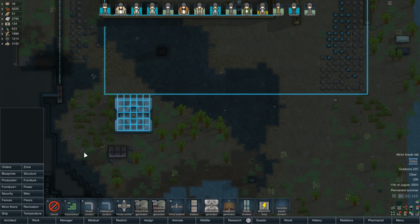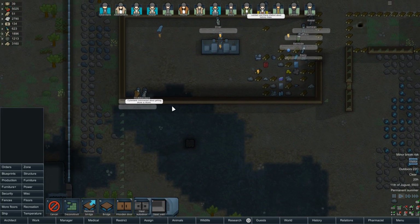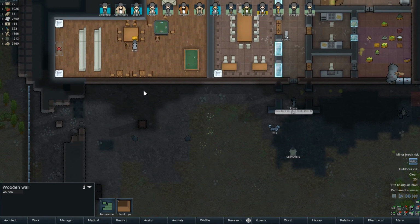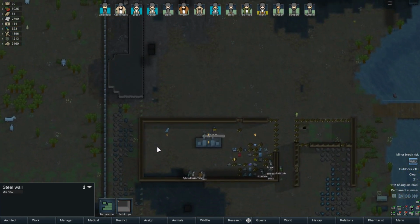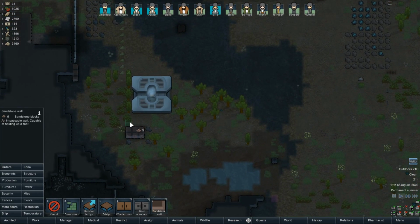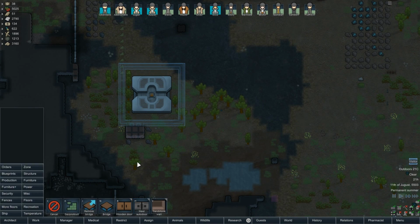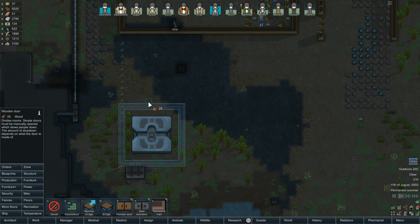Now, this is the area that I wanted to start reinforcing, and I think I'm going to do... Aren't steel walls a little bit stronger for the most part? 225 for wood, 490 for sandstone, okay, 350 for steel. So what I'm going to do is put some sandstone walls around our geothermal generator, and I'm going to make a second layer once we mine this little chunk of granite out. I am going to have a door, though, so someone can come in here.